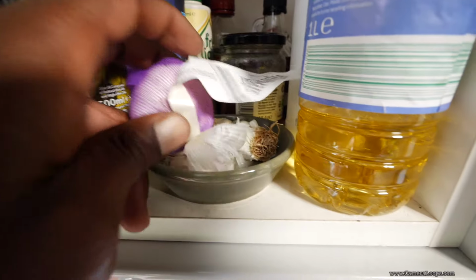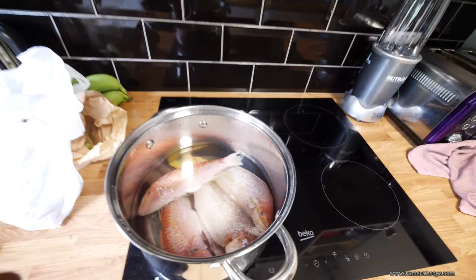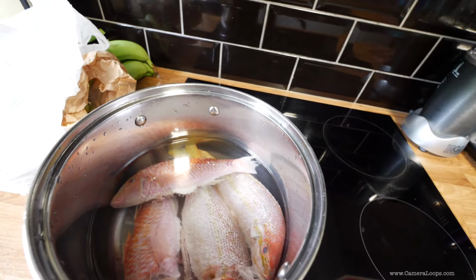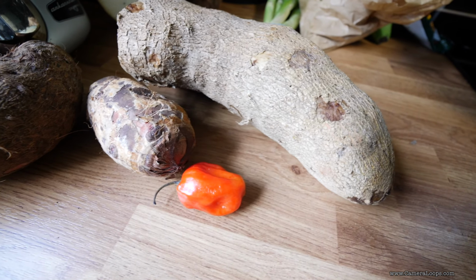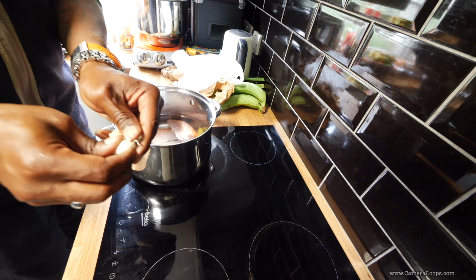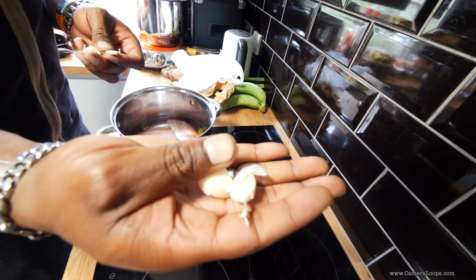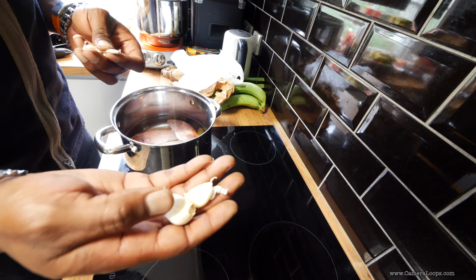I'm gonna put some garlic inside it. There's some garlic here we'll use. I just want a little bit of garlic, not a lot, just to give it a bit of flavor while it's boiling. So we're probably just gonna use two pegs or cloves of garlic. I cut them up big and stick them in.